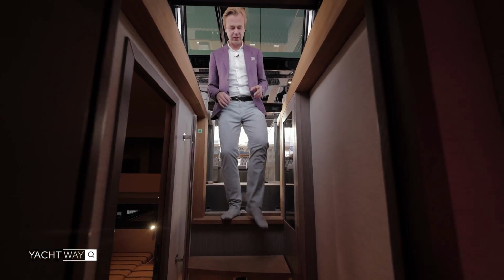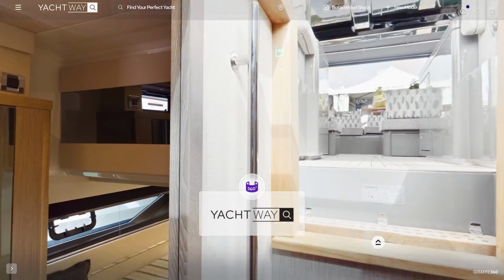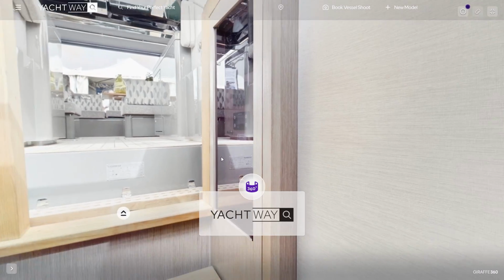Alrighty, stepping down. First off, you have 3 steps. As you get down, you have a grab rail on the right-hand side, and also your electrical panel for your C-zones or your systems monitoring. Everything can be done from here, as well as control for your Fisher Panda generator.